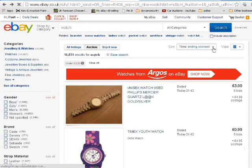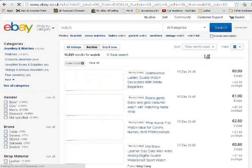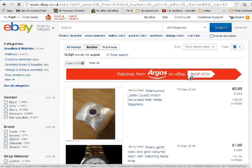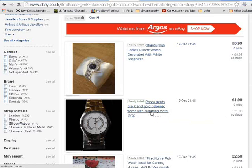These are all watches, cheap watches that I've found that are under £3. So we look for the newly listed ones. You don't have to do it this way. This is just my way of getting hold of a listing that we want, because what we're after is the item number of the item.